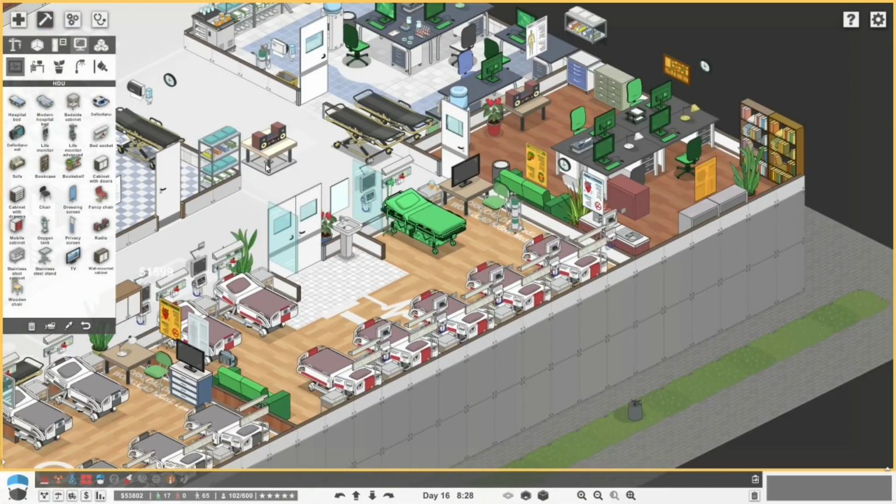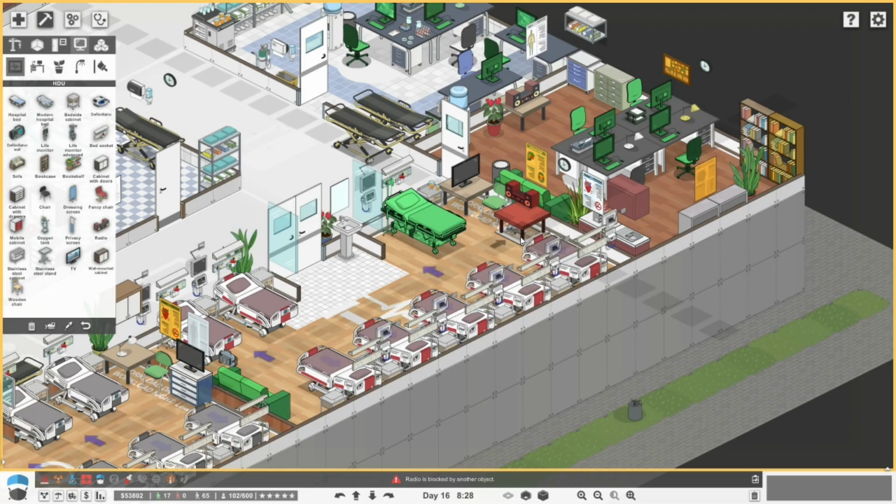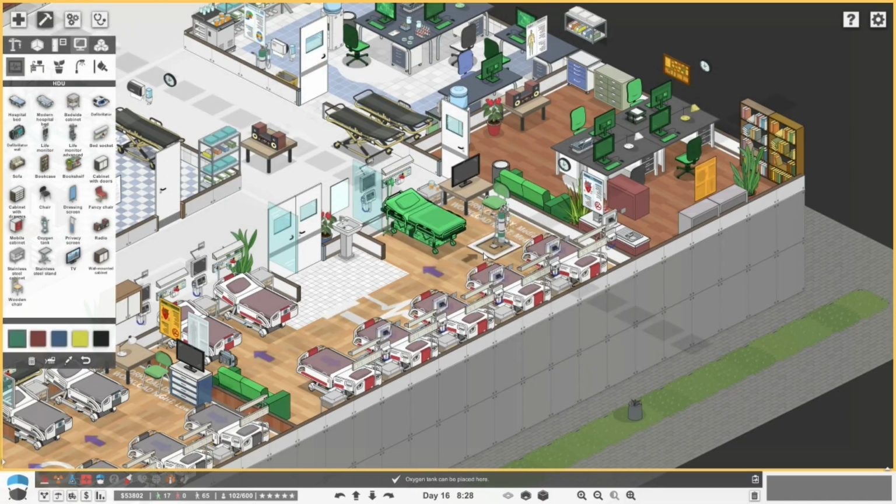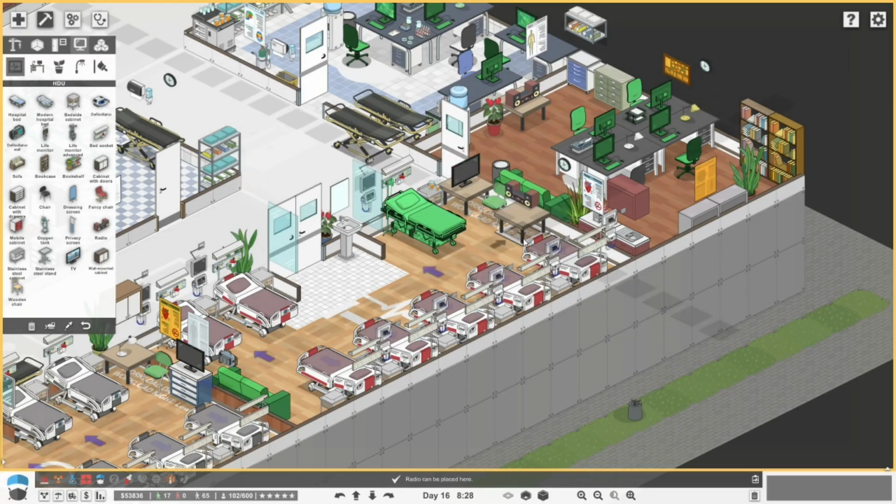We've got the radio that's no longer in here. I can't move this because someone is sitting on it. Can we... could presumably get rid of some of this stuff. I'll just put that there. We'll get rid of this thing. No. Let's get rid of it. We'll grab that. We'll place it in there.